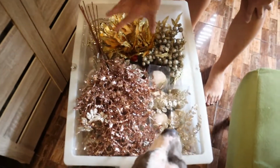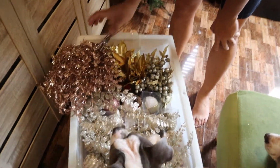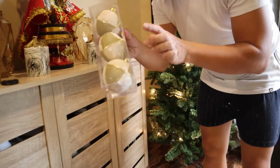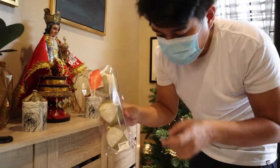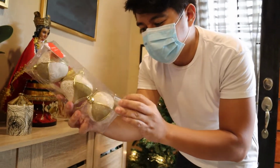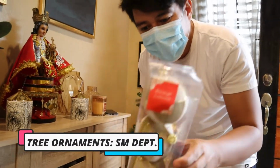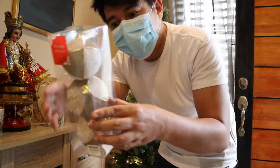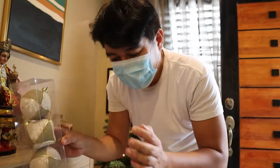Okay, so guys, look at how neat this is. When you buy your Christmas balls, make sure they come with a container like this plastic one. We bought all of these at SM Home World. This is 299.75 for three, and I think it was 50% discounted, if I'm not mistaken. So make sure you don't throw the container away, because you can still reuse it and it preserves your balls. They won't get damaged.